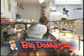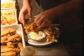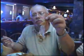At Big Daddy's, underline that word, big. We buy the bigger shrimp, really good big shrimp, big fish, everything's a lot bigger than normal places use. This is a big plate of catfish. This is a happy catfish customer. If you leave here hungry, it's your own fault, because we take care of you.